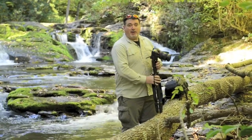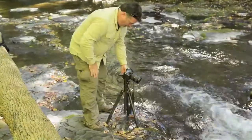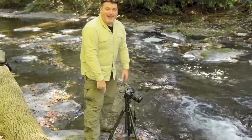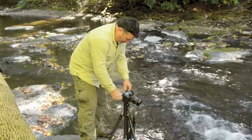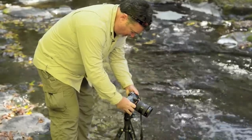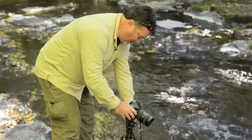So let's get some low angle stuff. It's going to change the mood a lot. So you can see from here the advantage of having this flip-out LCD screen on this camera. I don't have to get down on my knees in the rocks or crawl around in the river. I can see everything right here. And with the digital level, I can just do my adjustments. And when it's perfectly level, it shows green right on the LCD. So I get to compose.